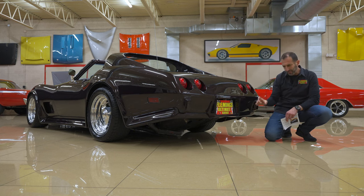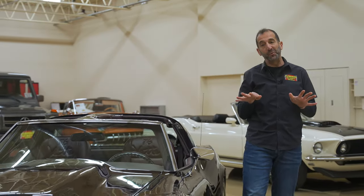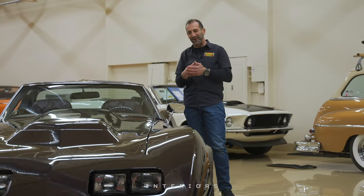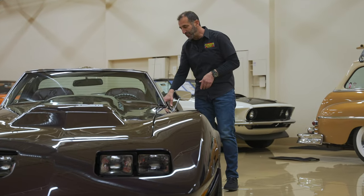Flowmaster exhaust, the tips are pointing down, nice big fat exhaust, and man, does it sound good out here. Wait till we get it outside so you can hear that. All right, this is the last thing you do before you walk up and get in your time machine, right? The time machine, because this car is rapid acceleration, changing time quite quickly. Anyway, come join me in here.